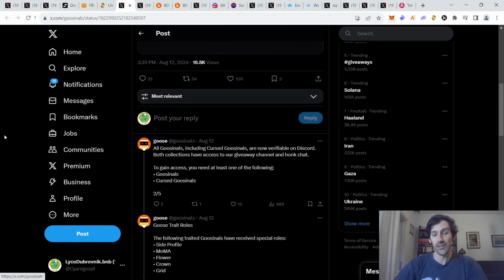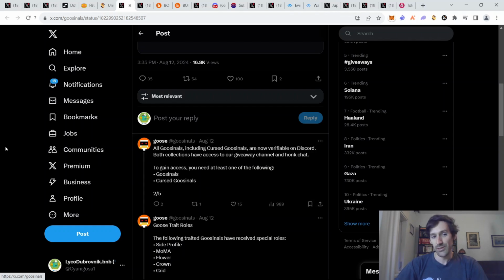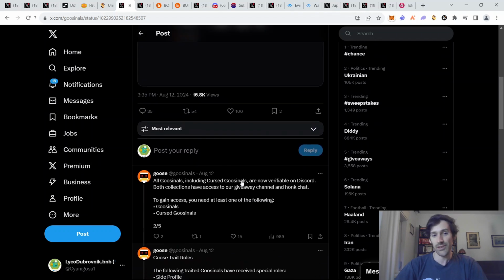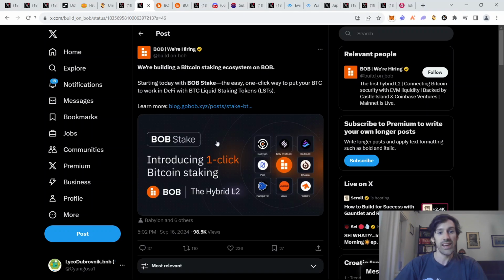So apparently you can go in their Discord and check if you have one of the first 10K collections, if you have actually minted the originals when they've actually started becoming mintable. Block started on Fractal, but if you need to verify this, make sure to go to their Discord and check everything regarding this. And next, we have news from Build on Bitcoin.